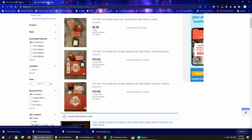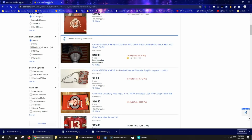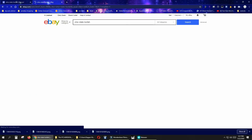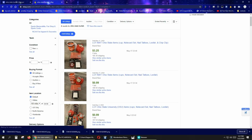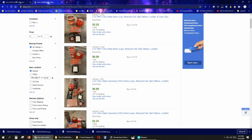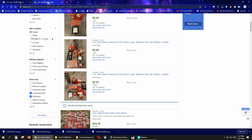So you can see here, and let me go over here. This is the other thing you want to do if you do go onto eBay. You want to look at your sold items. So there you go. Someone sold the cup, the loofah, a button, the nail stickers, and the note card box for $3.25 with $5.30 shipping. 99 cents, 99 cents, $2.25.